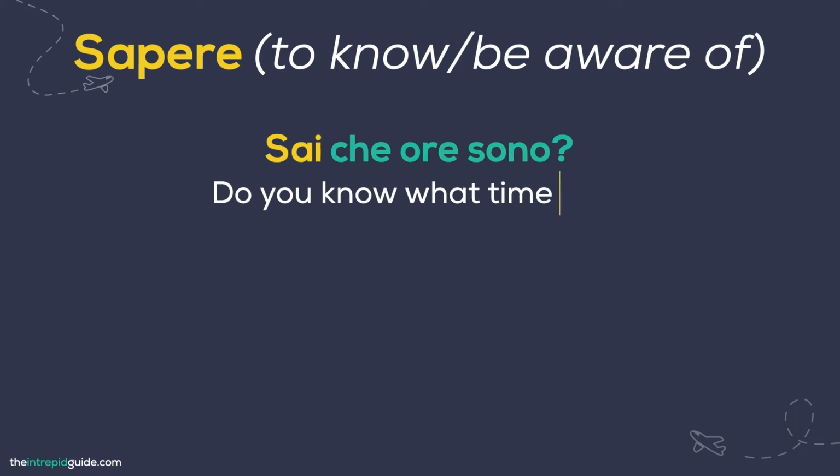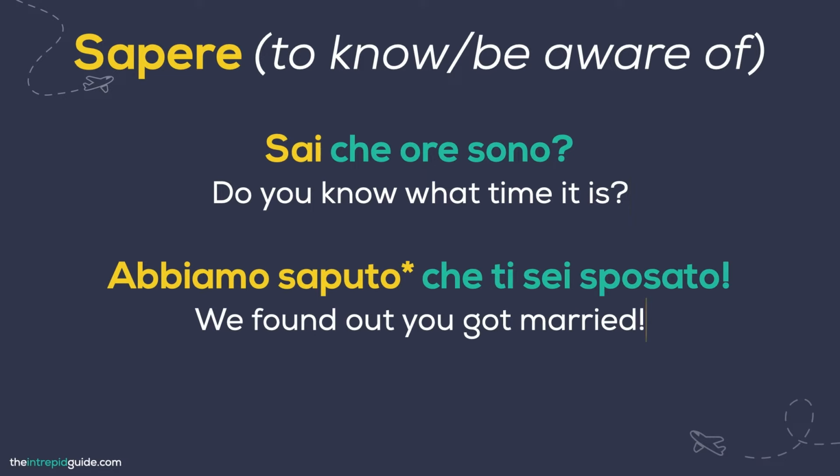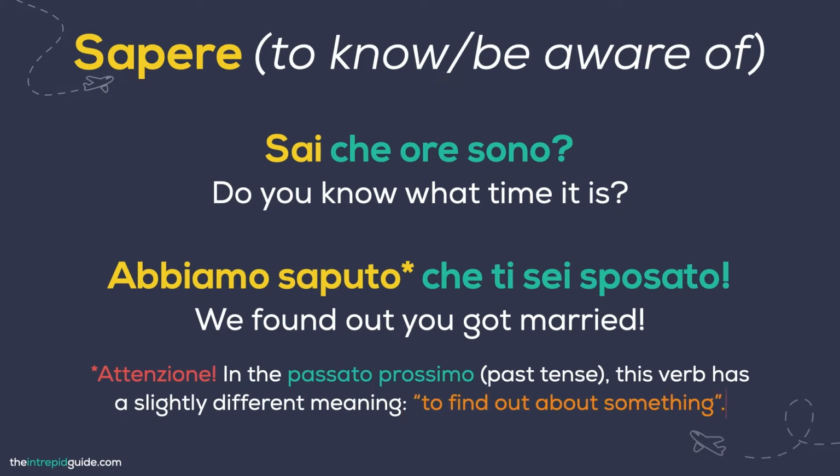Here are some examples. Sai che ore sono? Do you know what time it is? Abbiamo saputo che ti sei sposato. We found out you got married. Attenzione, in the passato prossimo, meaning the past tense, the verb has a slightly different meaning. It means to find out something.